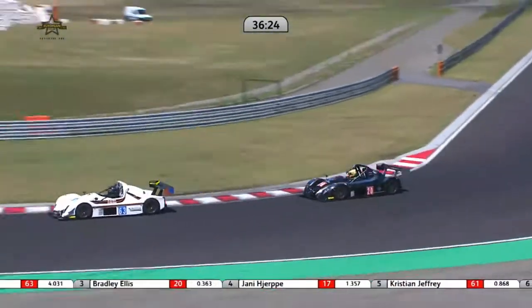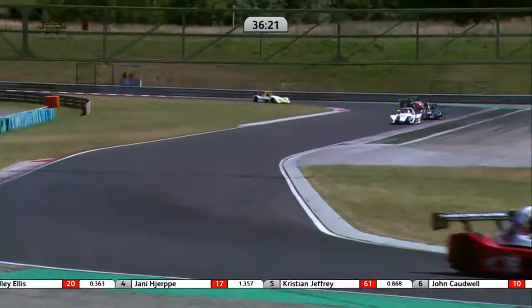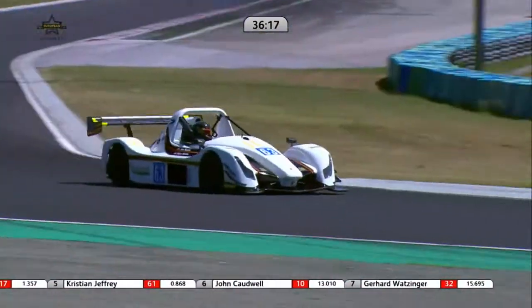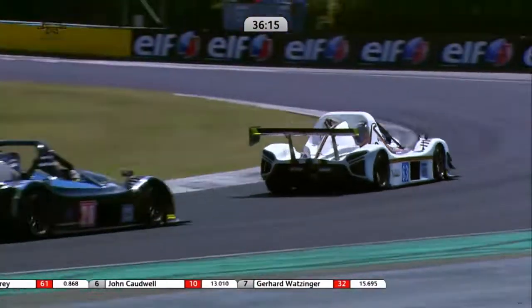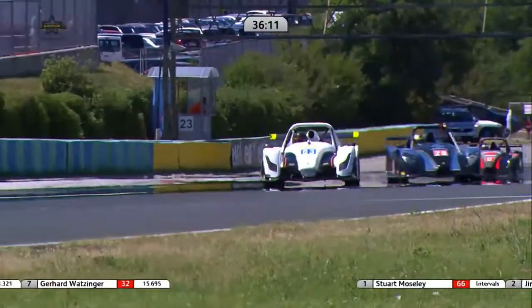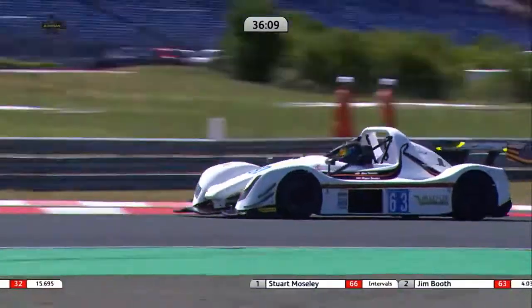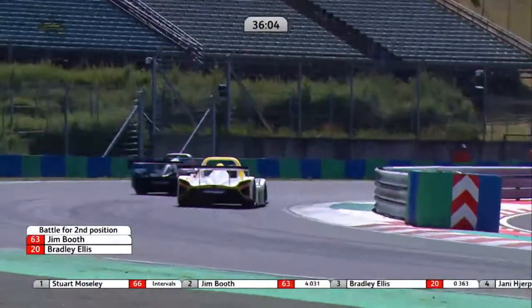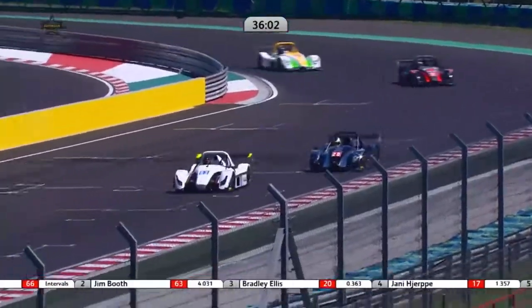That's it. Bradley trying to duck out from behind Jim, try and put him off, try and make him outbrake himself just a little bit. But Jim, a pretty experienced campaigner, he's not going to fall for that. So he just knows he's got to get onto that front straight and get a second or two between him and Bradley. And every time Yanni turns into a corner, you can just hear the tyres protesting as Bradley looks every which way to try and hustle past Jim Booth.